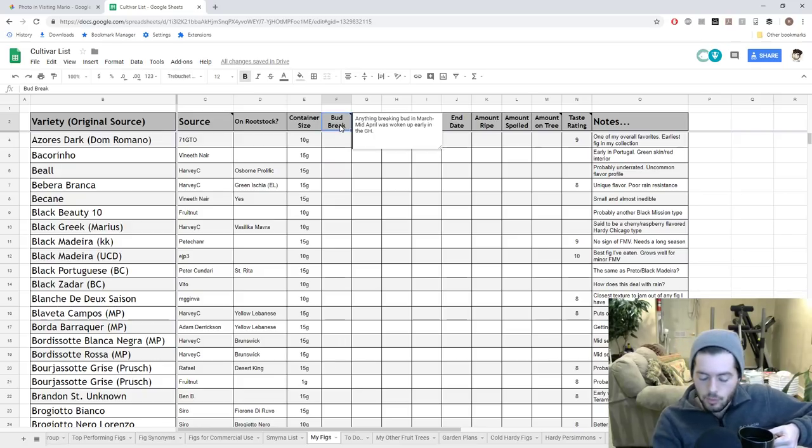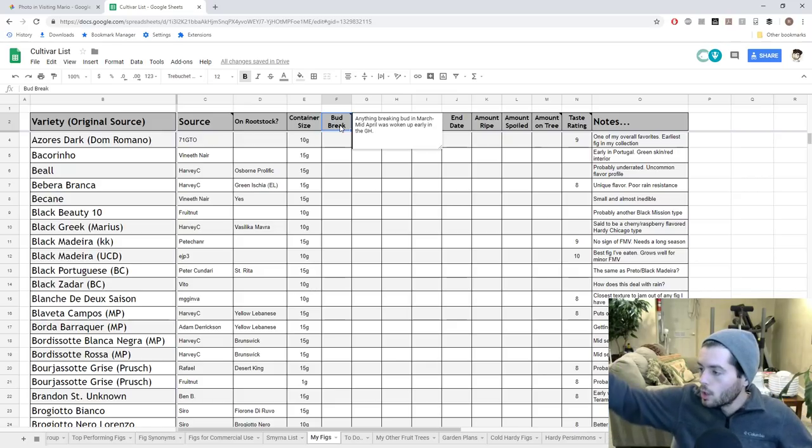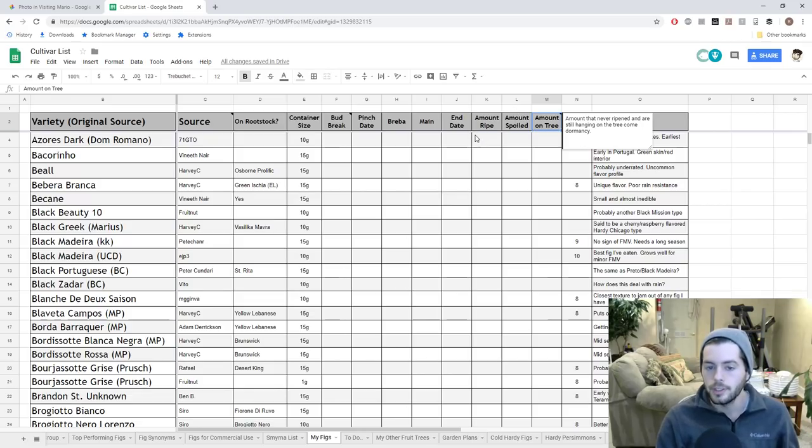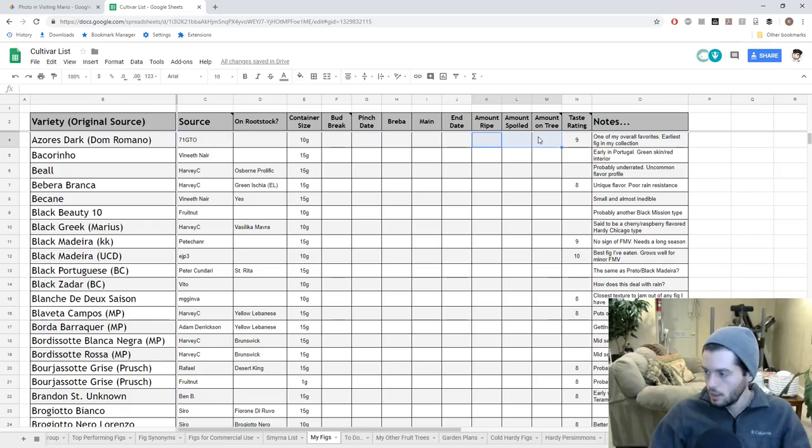We're going to do the bud break, the date in which the tree woke up. That way you guys know, did it get an early head start? What time did it wake up? And then that way we know from the time it woke up to the time it was dormant, exactly how many figs were ripe. So that's why we have this column here. How many were ripe? How many got spoiled? Whether they were molded, they fermented, they were ruined by the fruit fly SWD, or if they were ruined in the rain. And then we'll get to see how many are left on the tree at the end of the season. So that way we get a really good representation of what happened to this tree this year, right?